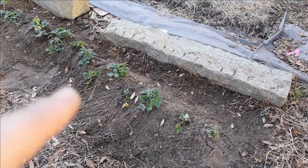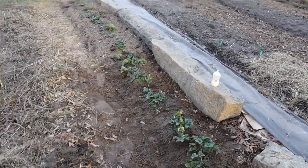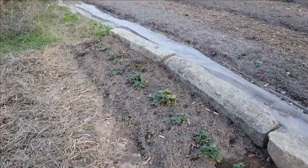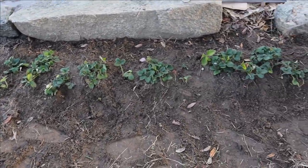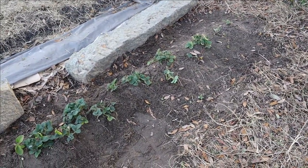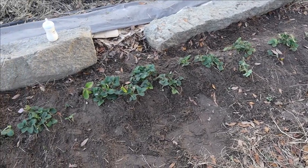All right, things are looking much better. So this is the area that we just got weeded, and that is the area where we put compost in last night. William is actually loading up a wheelbarrow load of compost right now, and we're just gonna bring it over and put it around these existing strawberries just to make them happy and hopefully choke some of the weeds out later this year.